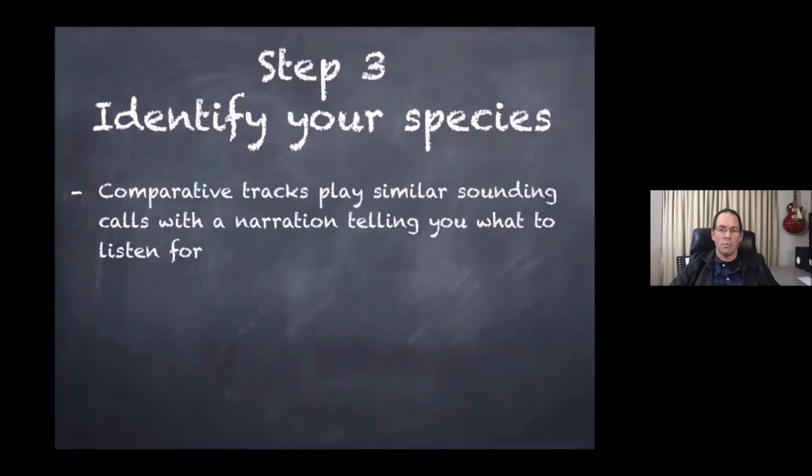Cloud cisticola's call has a three-pitched phrase. The low-pitched introductory note is followed by 3 or 4 mid-pitched notes and then by 2 or 3 high-pitched notes. The call concludes with several rapid chirps. Although the mid-pitched notes may seem reminiscent of wing-snapping cisticola, they lack the "airs" inflection.